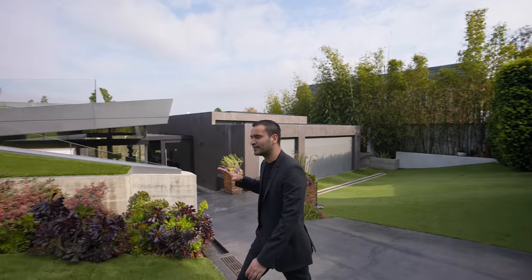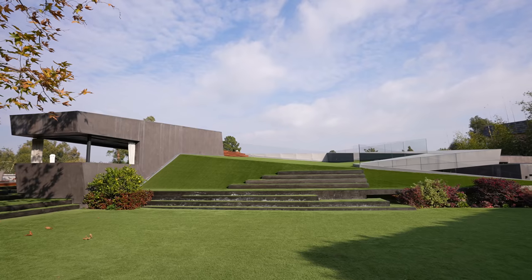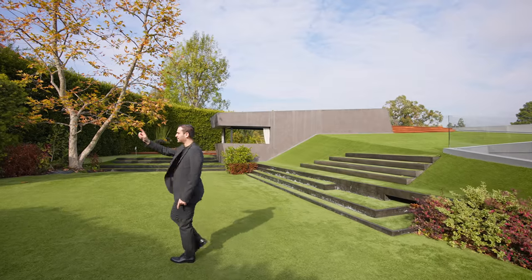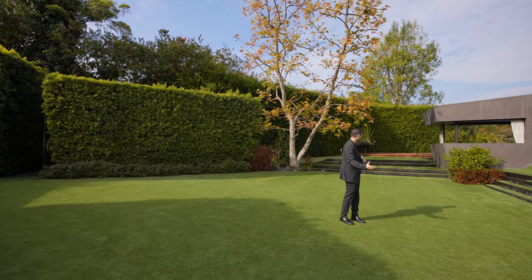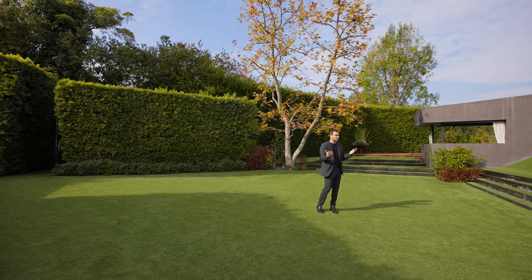And as we go in, the same AstroTurf driveway continues. We have the stairs taking us up to the observation deck. Again, we'll tour that later. And we have the secondary gate right here opening up to the motor court. You can probably park 10 to 12 cars here. Property is nicely hedged. It's super private.